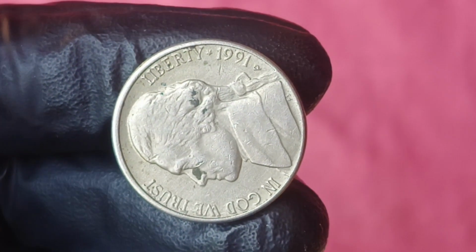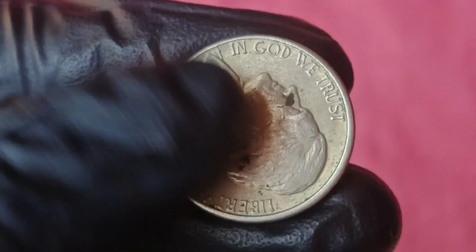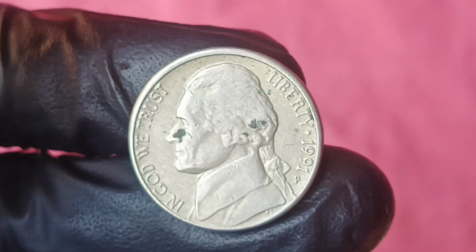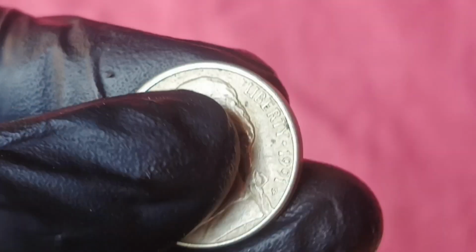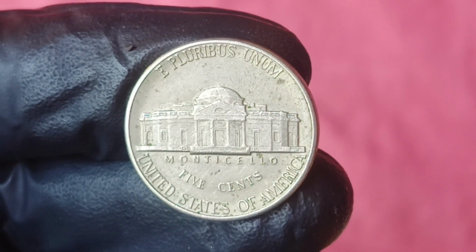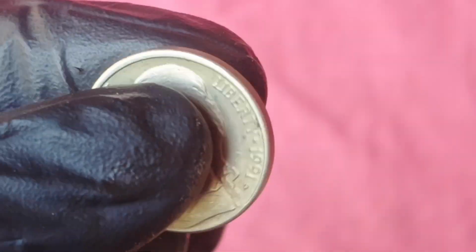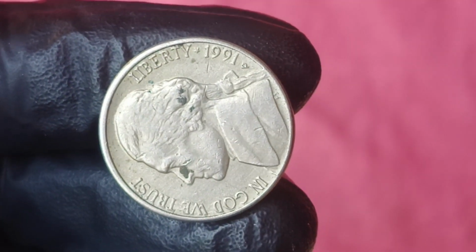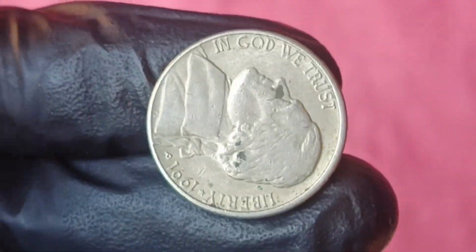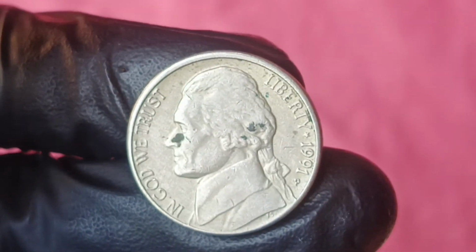In addition to errors and grading conditions, the historical significance of the coin itself plays a role in its valuation. Coins are often tied to their respective time periods, and the 1991 P. nickel represents an era in American history characterized by significant social, economic, and cultural changes. This context makes the coin not just a mint error, but a piece of history that resonates with collectors who appreciate the story behind what they own. Each error, each missed detail, tells a part of the journey the coin took to arrive in someone's collection, making it a legitimate artifact of American heritage.